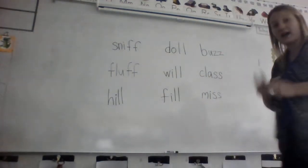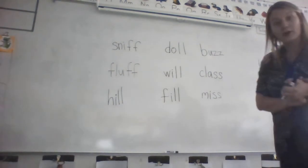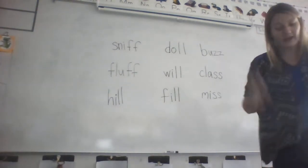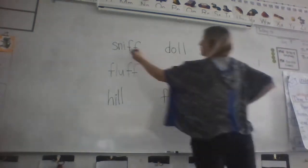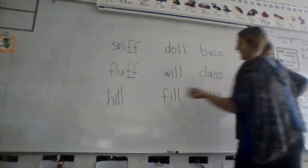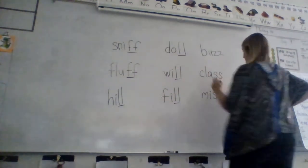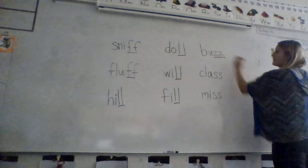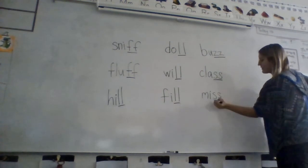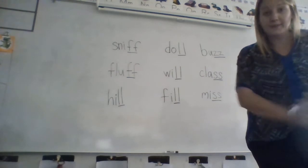I noticed when I was looking at these words that every single word ended with two letters. We have double F, double L, ol, double Z, z, and double S. That is one thing that I noticed.